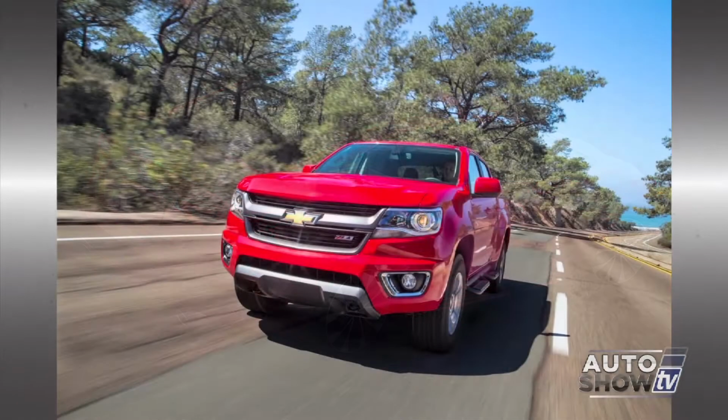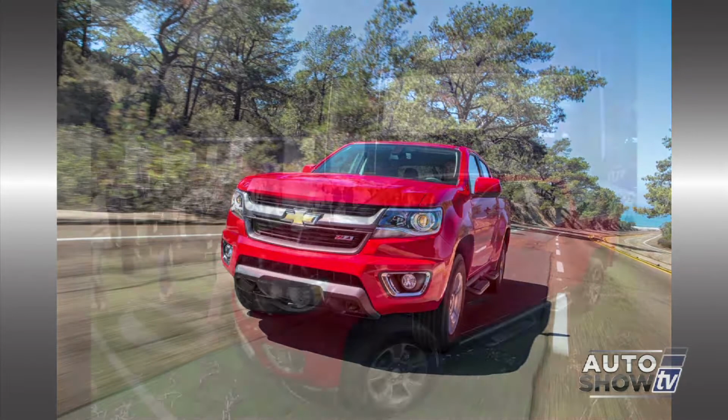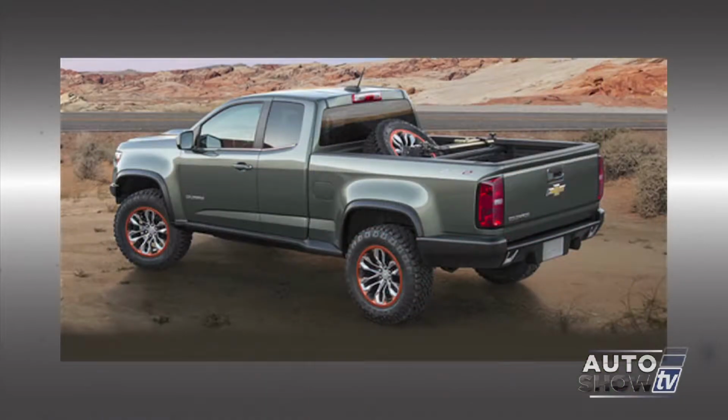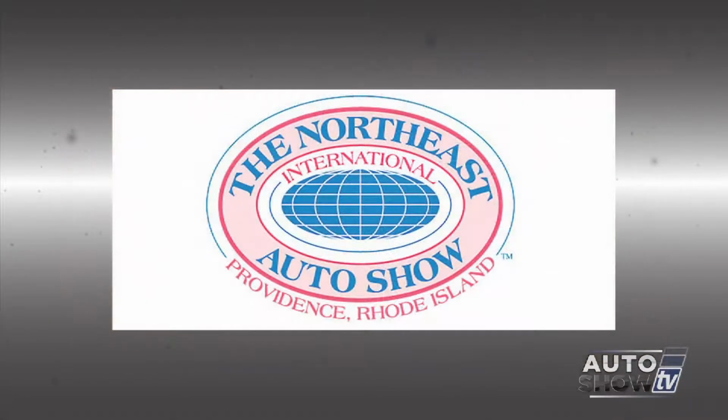The most famous mid-size pickup truck in America last week was the shiny red 2015 Chevy Colorado that Tom Brady was awarded as Super Bowl MVP. According to General Motors, sales figures of that newly reintroduced Colorado are up. GM says January sales put the Colorado ahead of the Nissan Frontier as the number 2 midsize pickup in America, behind the Toyota Tacoma.